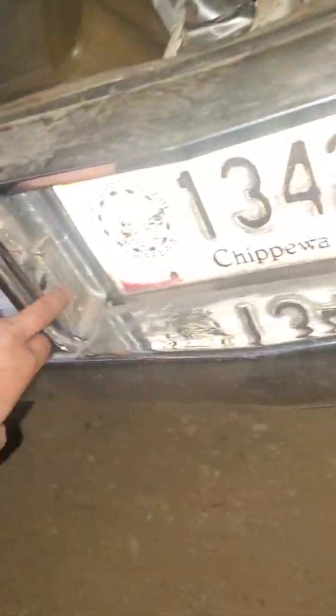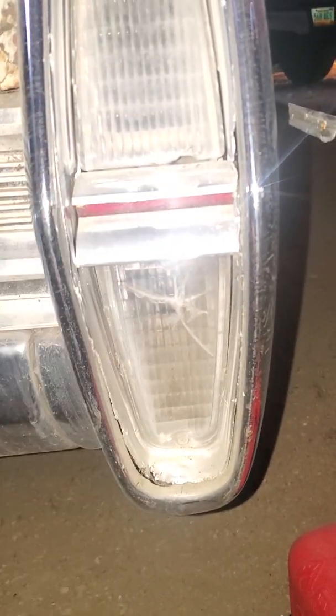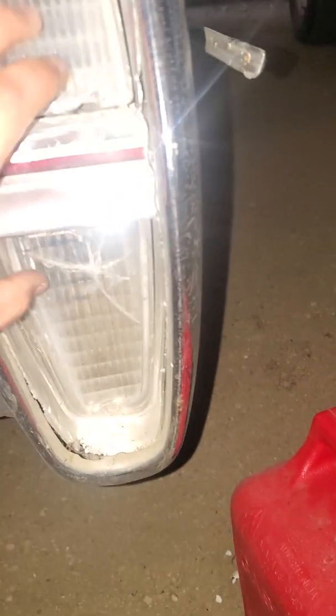Just need these new lenses back here. That one needs a new bulb. This needs a new lens, probably new housing too. Looks pretty bad down there. I know it needs the two fin lights back here, two tail fin lights. This one ain't too bad, but could probably use that inner metal piece. Looks pretty bad there. But I'm surprised these lights work though.